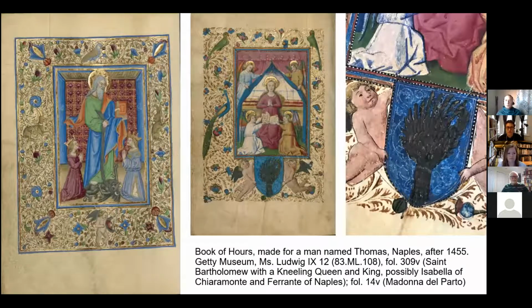There's extensive use of gold and silver, as well as mosaic gold, which Getty conservator Nancy Turner has noted and written extensively about, and that's the material we see in the angel's garment just beneath the Virgin. This composition of the Madonna del Parto is quite unique for Neapolitan art at the time, where we think this book was made, and I'll say more about Naples in just a moment. One of the more famous compositions you might know is by Piero della Francesca, his famous work at San Sepolcro of the Madonna del Parto.